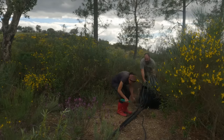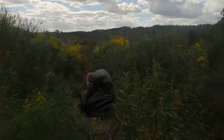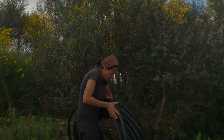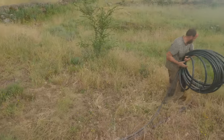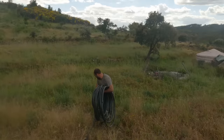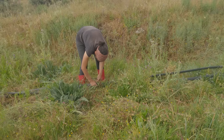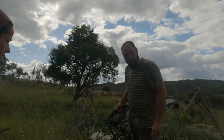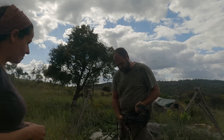Very good. Here I go. I think it is. So then we can plug it into the caravan, which is plugged into our solar system, which can be plugged into our BLUETTI, which is the whole point. Nice. Hopefully.